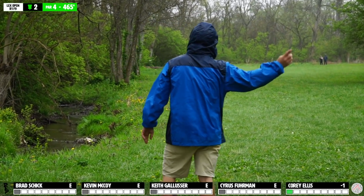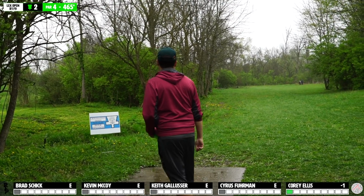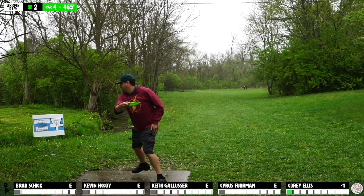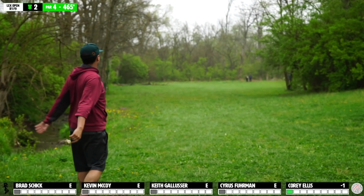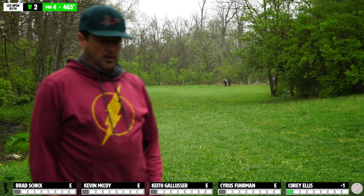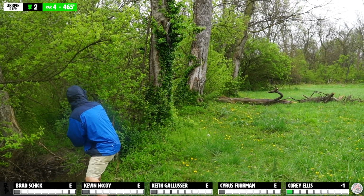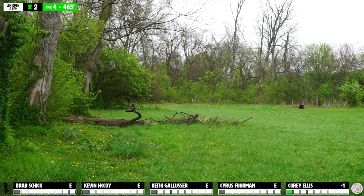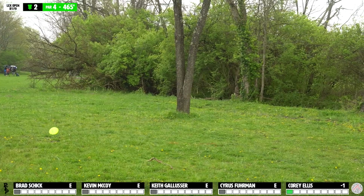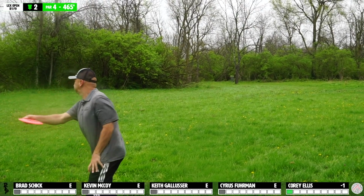Ooh, that's turning. Needs to come back. Looks like that might be OB there. Yeah. Might have turned a little too much on him. It's a safe shot. Yeah, honestly, there's nothing wrong with that. You've got a 250-foot approach at the most. Looks like he did go OB here. Good shot. Yeah, that's going to give him a putt. Try to stay par from there. Circle 2, probably 50 feet.